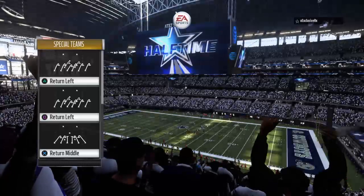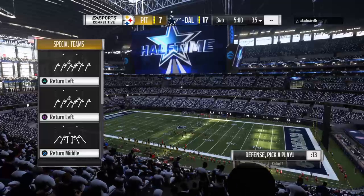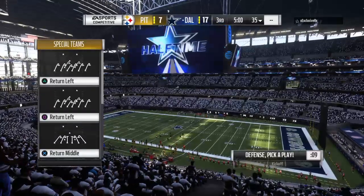So we have come to halftime here in Dallas with the Cowboys out in front. As we send you to Orlando to check in with Jonathan Coachman at our EA Sports Halftime Report. Coach?